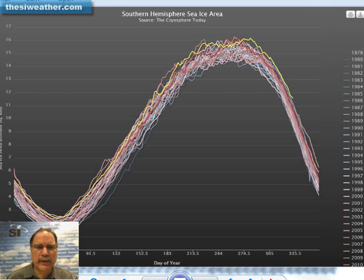Well, here's a chart also from the University of Illinois Cryosphere website that compares the current year to all the years going back to 1979. Again, this is for the southern hemisphere sea ice aerial extent. What we have on this chart is the time of the year going in this fashion. As we move to the right, we go farther and farther into this current year, 2013. Right here is where we stand right now in the southern hemisphere. This yellow line shows the current reading, and again, it's above all these other lines which represent all those years, some 30 plus years going back to 1979.